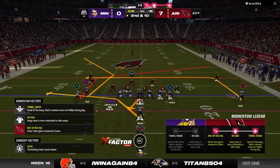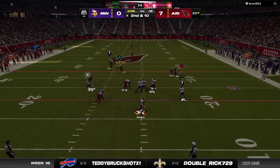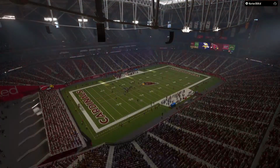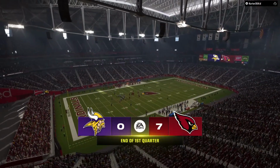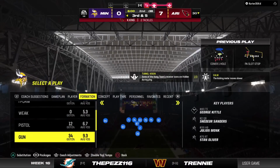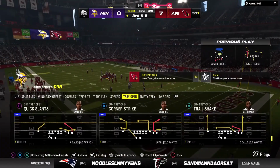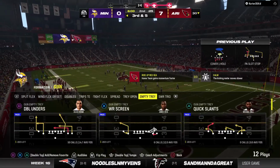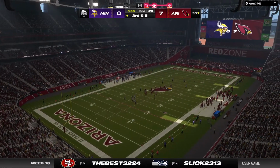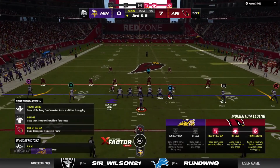Second and 10. Off the play fake, he'll look to throw. Over the middle, complete. It's Reed. It'll go as a gain of 4, and it brings up 3rd and 5 now. After 1, 7-0 on EA Sports. The Vikings with the football here to begin the second quarter, as they've got it with a 3rd down coming up. They'll need 5 on this play to move the sticks.